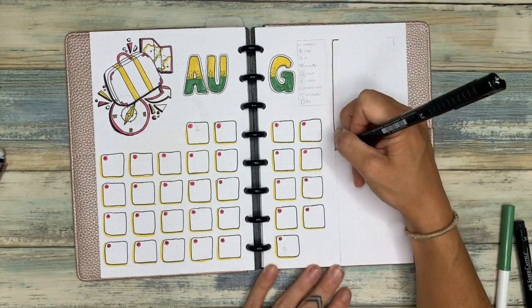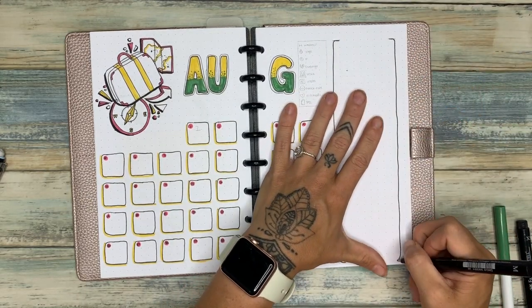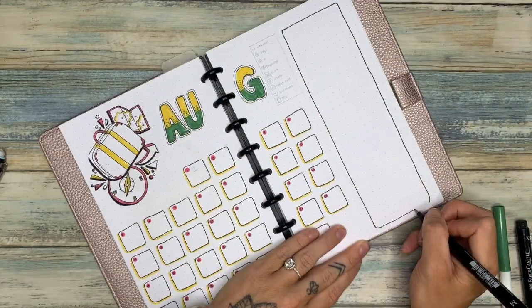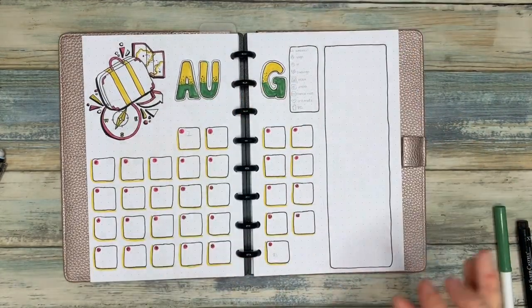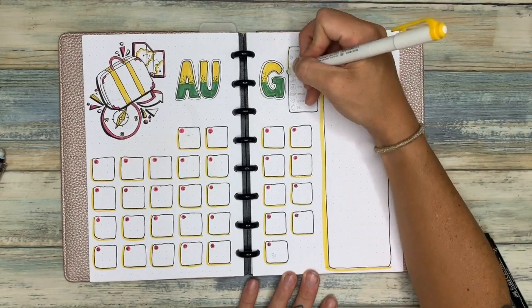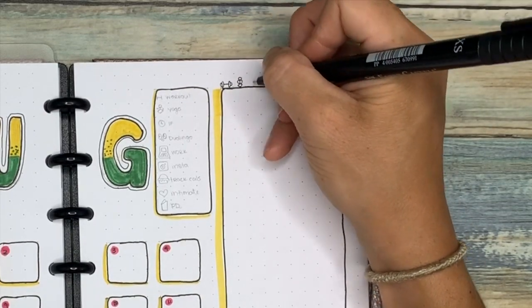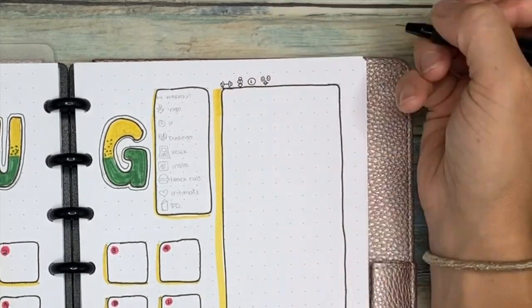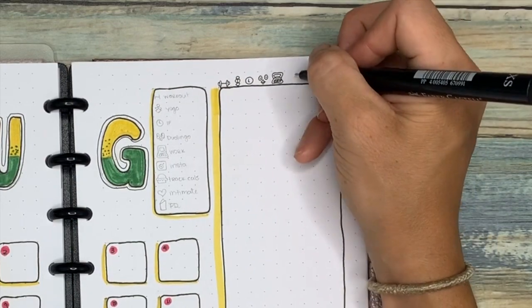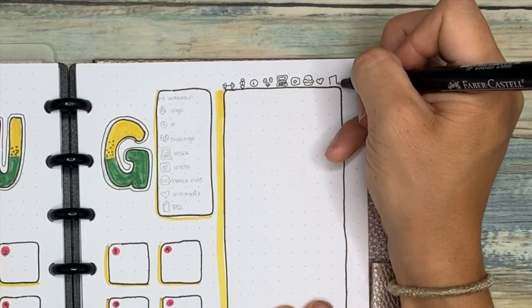So similar to July, on the right-hand side of my calendar, I am doing my habit tracker. This is still something that I'm not quite used to in this notebook. For months that have 31 days, there's only one extra space, one extra row of boxes at the top. So I have to use icons to do this. I like the icons, but it is a little weird getting used to not having an entire large space for my habit tracker.